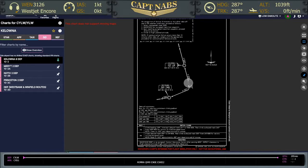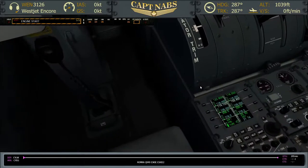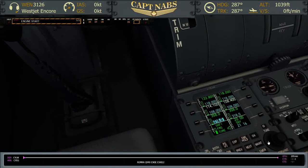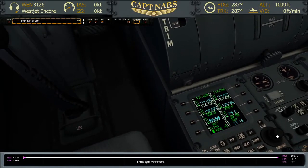And we'll put in 257 on the beacon. And so on the ADF here. Okay, so we'll make sure we have the ADF tuned to 257. So we're going to fly with the FMS, but just in case we lose the FMS for any reason, we got a backup.